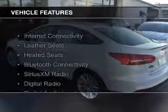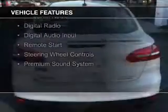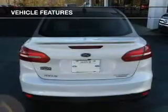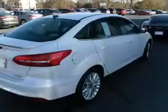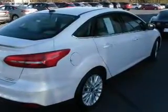The features include internet connectivity, leather seats, heated seats, Bluetooth connectivity, Sirius XM satellite radio, digital radio, digital audio input, remote start, steering wheel controls, a premium sound system.